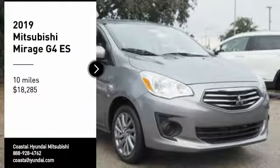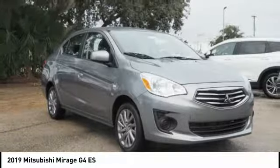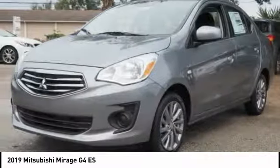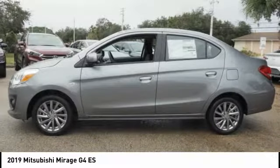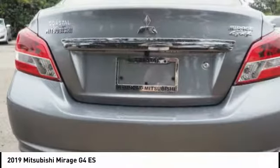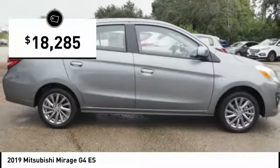Stop by and take a look at the 2019 Mirage G4. The Mitsubishi Mirage G4 is a subcompact sedan with fantastic fuel economy. The Mirage G4 also comes standard with a variety of safety features, such as front and side airbags, four-wheel anti-lock brakes, and traction and stability control, and is priced below $20,000.